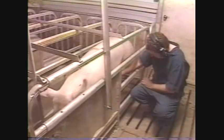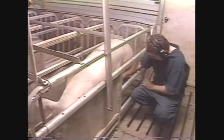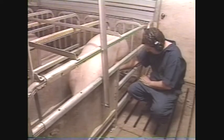The operator can easily identify the unique sound of increased blood flow in the sow's uterine arteries during pregnancy and also later during farrowing. Using the Pregtector, it is uniquely possible during the later stages of pregnancy to hear the piglets' heartbeats and the blood flow in the umbilical arteries.